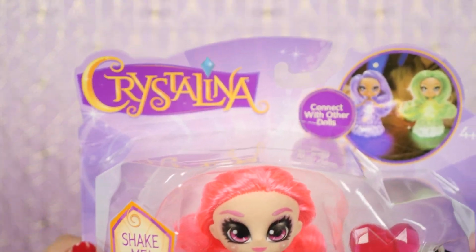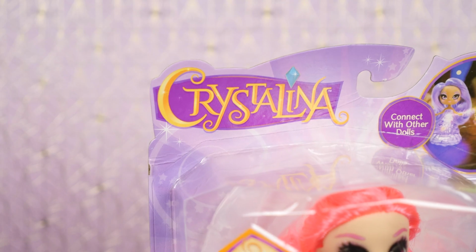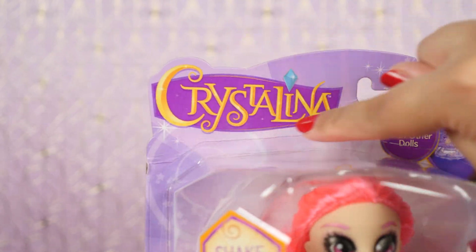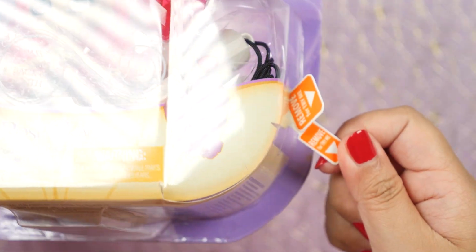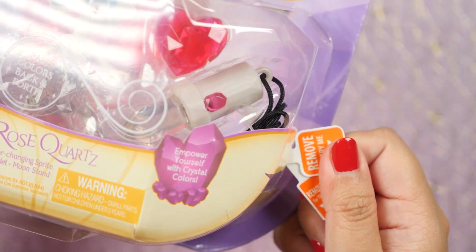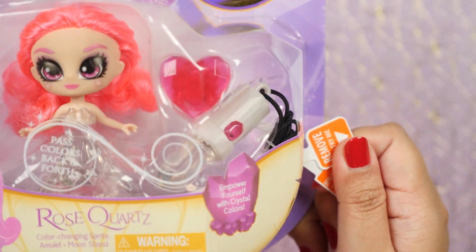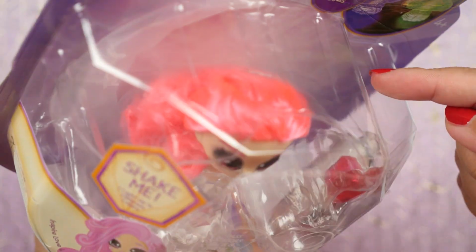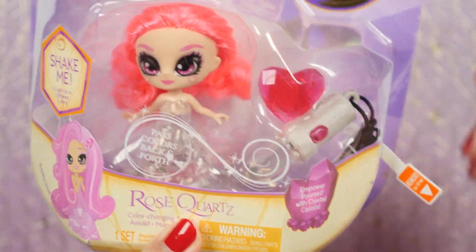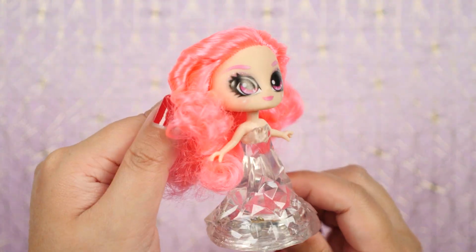The packaging isn't too special, but it does give me a throwback to the mid-2000s. I love the graphic here. The logo is super pretty. This illustration is gorgeous, of course. And over here it says we can just pull these tabs, and we already have batteries inside, so I guess we'll just go ahead and pull it. This one won't come out because it's actually curving into the amulet, so I'm gonna go ahead and just unbox this. Here is Ms. Rose Quartz.